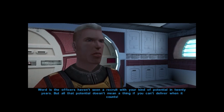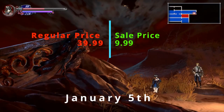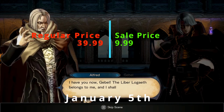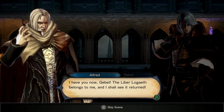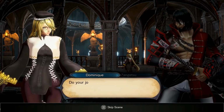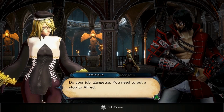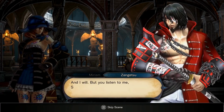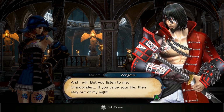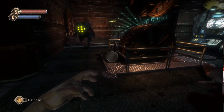Then we have Bloodstain: Ritual of the Night. This is a spiritual follow-up to Symphony of the Night. You got a lot of the people who worked on Symphony of the Night doing this game, and I think it's a pretty decent castle setup. It's really fun. It takes what was good about Symphony of the Night and improves upon it. It's got a pretty decent story, and I hope we do get a sequel one day. It's definitely worth $9.99.